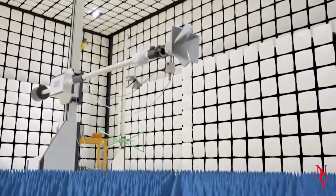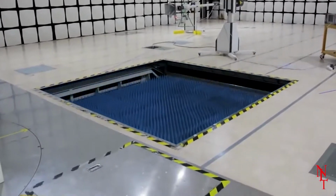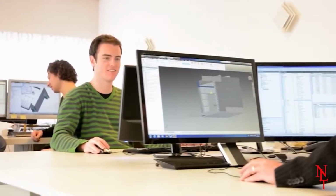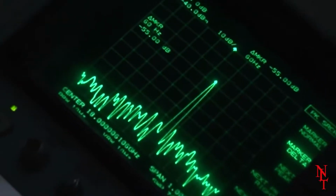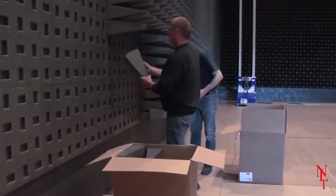What's an anechoic chamber? It's a room that eliminates all outside noise and electromagnetic interference. Because of this, it's perfect to get a good, clean test of Samsung's audio. That's how you know you're always getting the best quality with Samsung. It's literally being tested in an anechoic chamber. How much more thorough can you get than that?